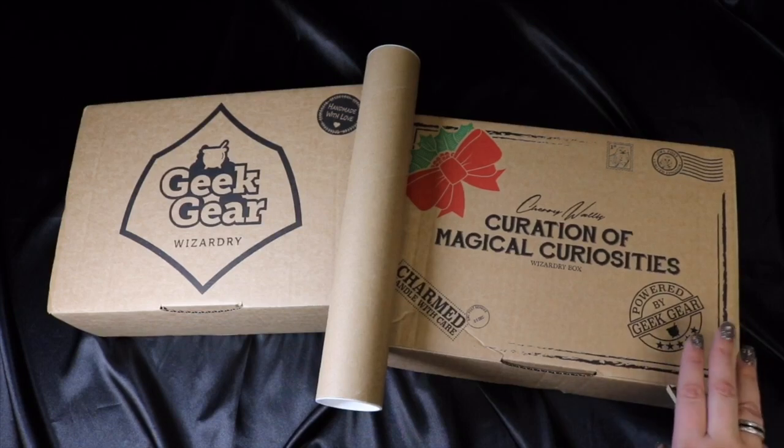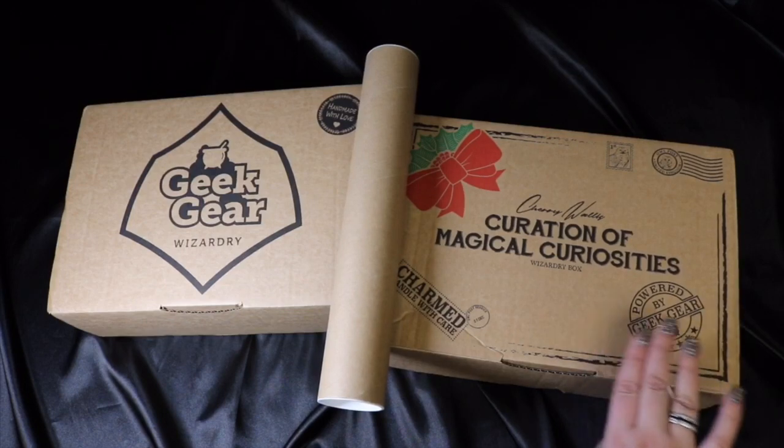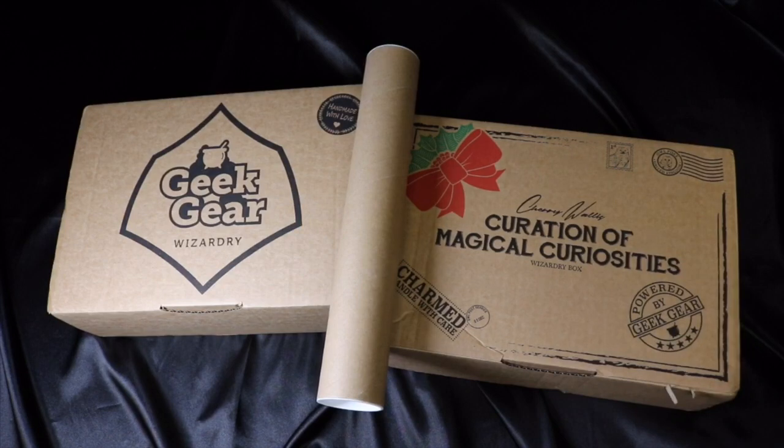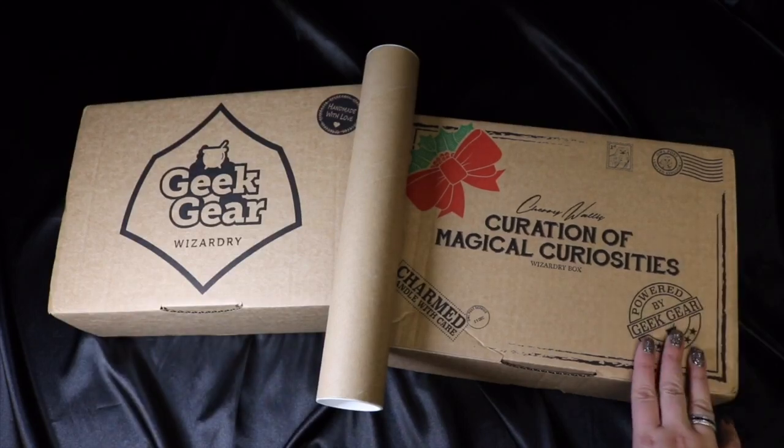And this is the larger one. So there were two different sizes. There was the regular and I think it was mega. So this is the bigger one. So I believe it has four additional items that are more than what would be in the regular box. So we're going to go ahead and open the Geek Gear Wizardry November box first, and then we'll get into Cherry's box.